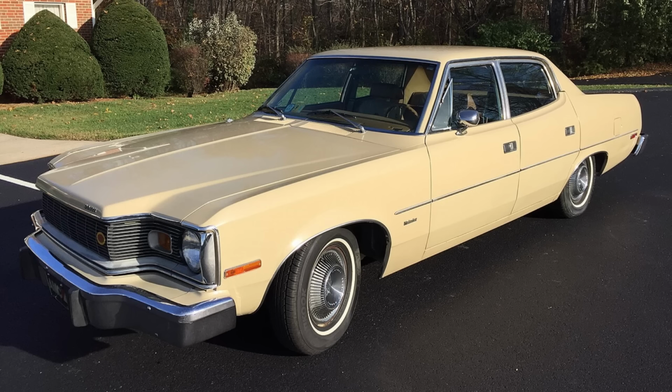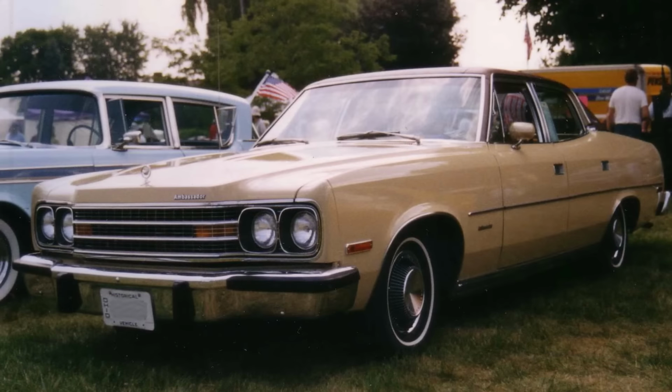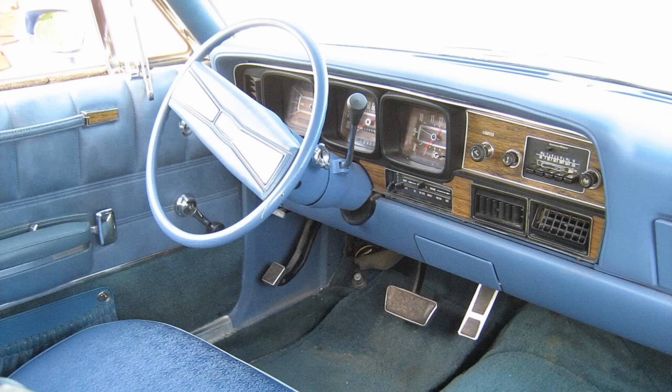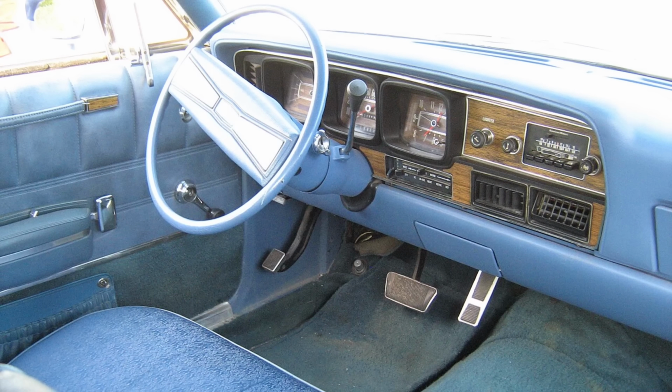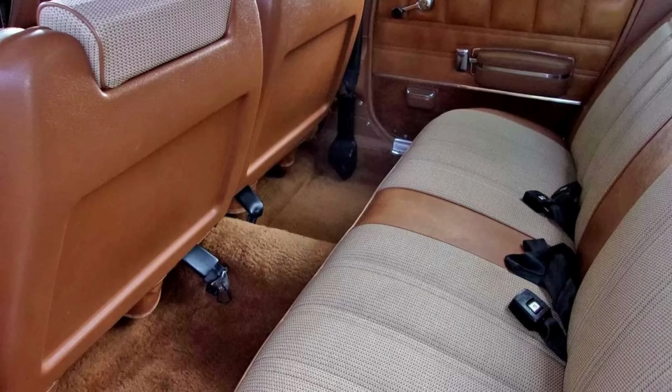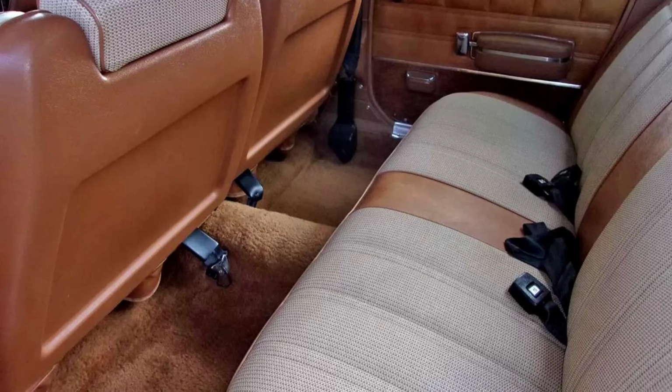Speaking of the Matador, these cars resembled one another visually. The Matador had a different grille, headlamp clusters, and whatnot, but the issue was when you stepped inside. Because these were built on the same 122-inch wheelbase, the interior space was practically identical, the legroom, headroom, cargo space, despite these being marketed as a full-size sedan.